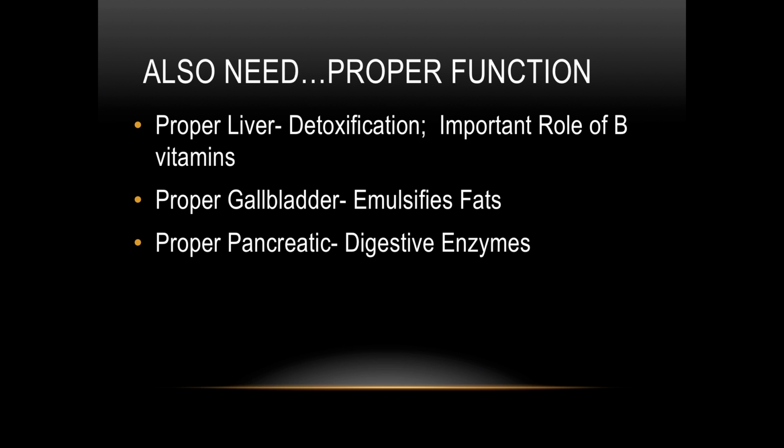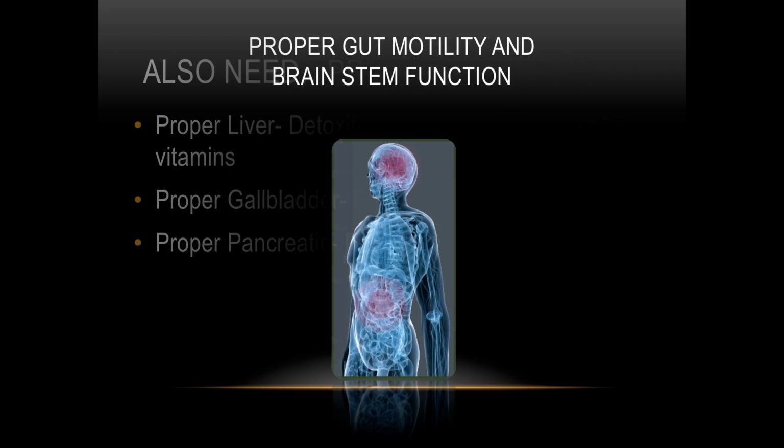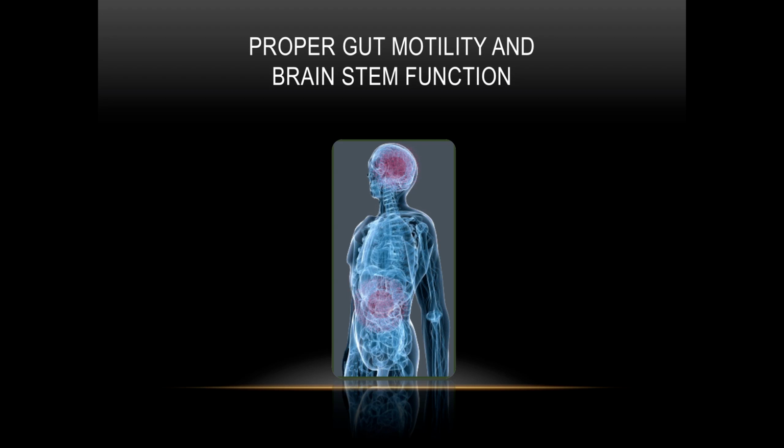For proper function and digestion, you also need proper detoxification, the B vitamins, a proper gallbladder, which helps emulsify the fat, and proper pancreatic function for the digestive enzymes. Proper gut motility and brainstem function is super important because the brainstem basically controls motility rate. So our vagus nerve is our rest and digest nerve, and that is controlled by the brainstem.